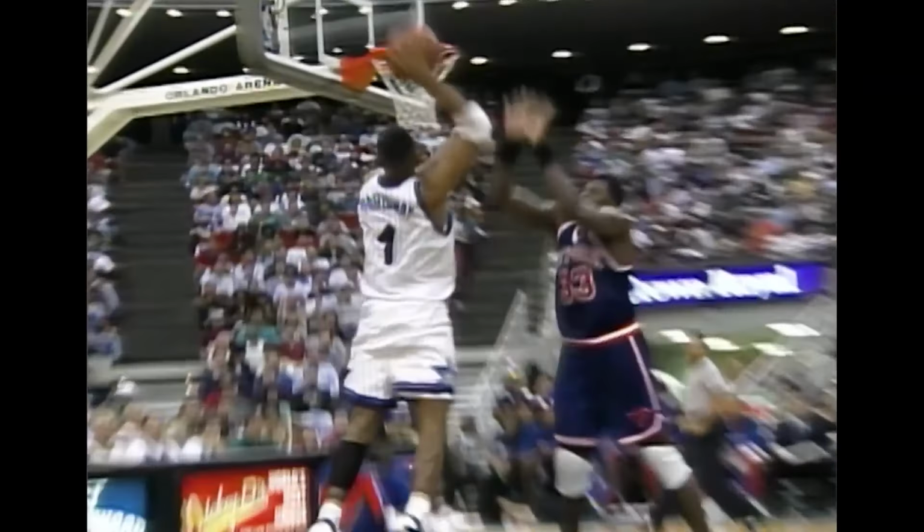Magic and MJ rolled into one. Penny's rise had just begun. In Orlando blue, alongside Shaq, this dynamic duo was on the attack. But fate had plans to change the game and alter the course of Penny's fame.